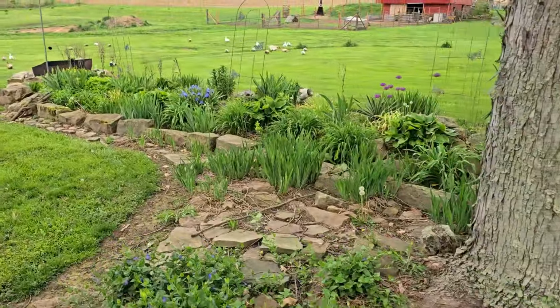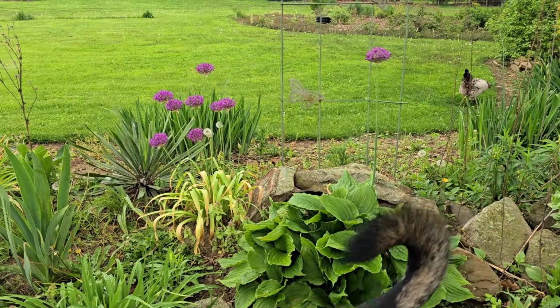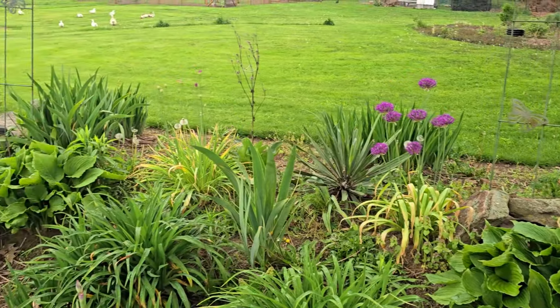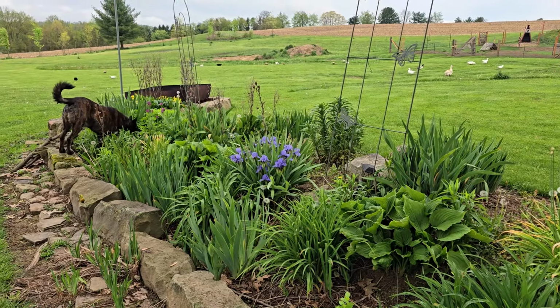But over on this side on the peninsula jutting out from the island, you can see the pom-poms of allium popping up. We're gonna have a few of these going across the peninsula. I think I also have white too, but they're a little bit smaller. The purple ones are bigger. And we also have the purple iris in full bloom right now.